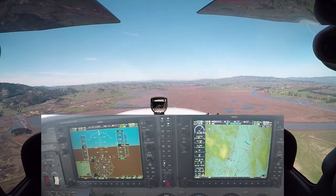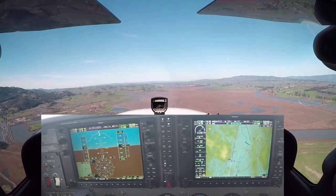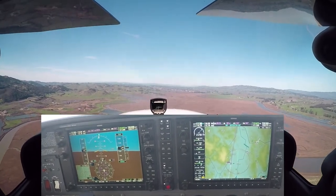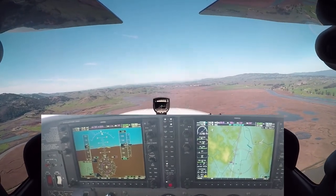Starduster 11 Zulu, quarter mile final 13. Upwind traffic's in sight. Traffic, Cessna 21893, upwind, runway 13.